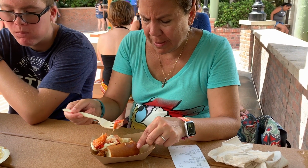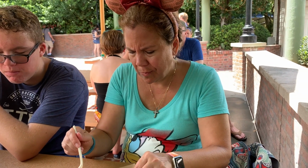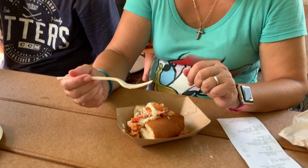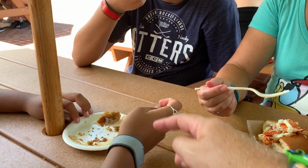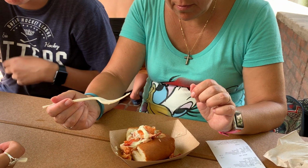Let me just try the lobster by itself. I didn't think it was very warm. The carrot cake was a lot warmer than the lobster. It's cold, but it's not bad. It's supposed to be warm. This is $8.25, and the carrot cake was really warm. This is kind of cool, actually. You wouldn't expect that. I probably wouldn't order it again. No, not for $8.